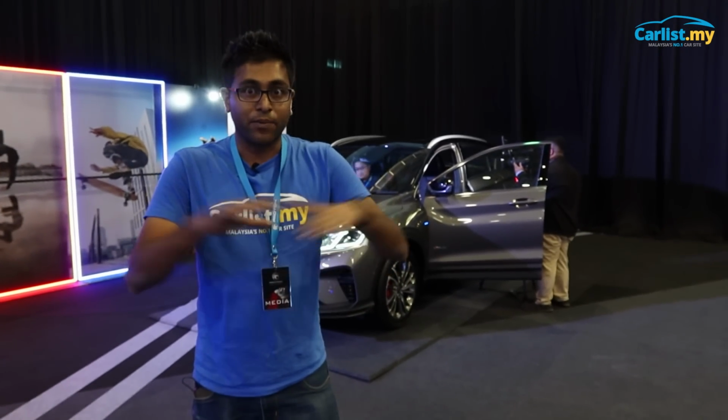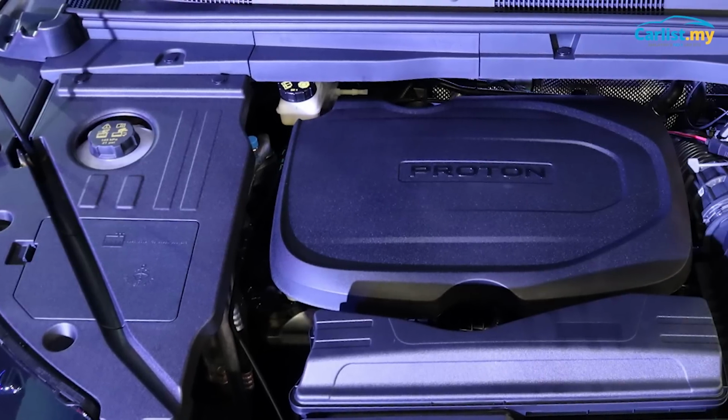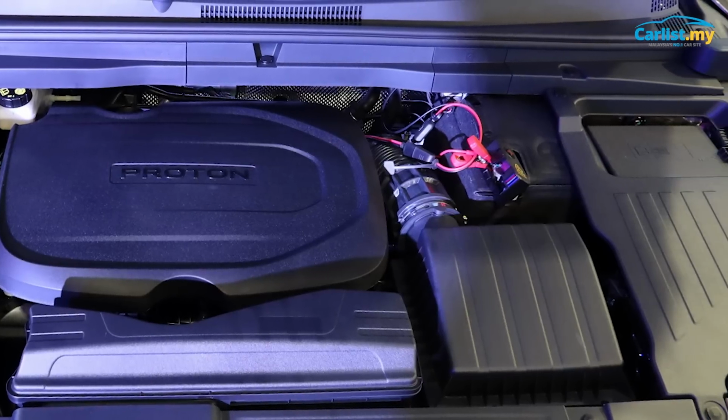Now, just to get the top line figures out of the way, there are 4 variants which are all powered by a 1.5 turbocharged engine. The version you're looking at behind me is the 1.5 TGDI flagship. It's powered by a high output version of a 1.5 turbocharged engine, putting out 277 PS and 255 Newton meters of torque. The less powerful version puts out 148 PS and 226 Newton meters of torque. So there's about 30 PS of difference between the two.